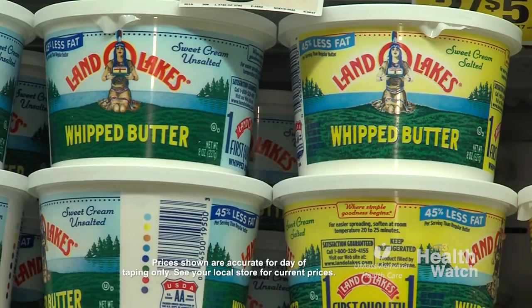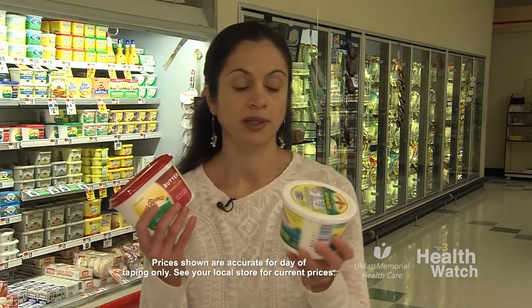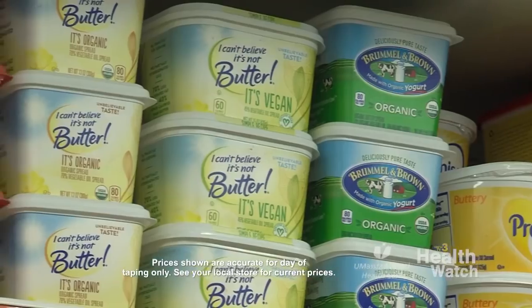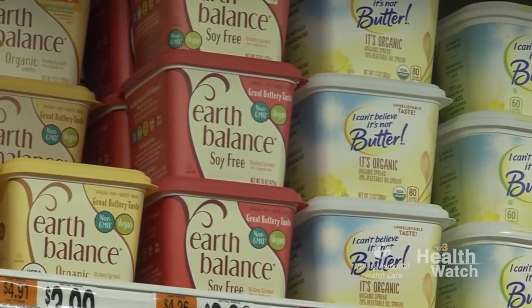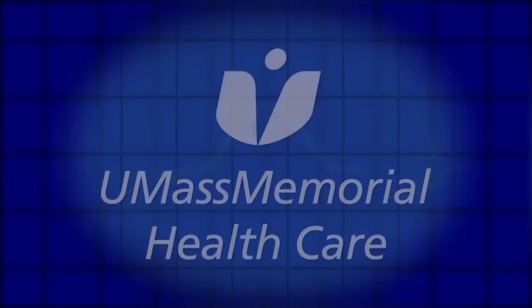There's also something called whipped butter. This is another product that I really like. This has half the calories and half the saturated fat of regular butter, but yet there's just two ingredients, sweet cream and salt. Sometimes when you look at margarines, you look at the ingredients and you see hydrogenated oils, colorings, flavorings, a lot of extra ingredients that we don't really need. So I like to stick to pure, simple, and just regular butter.